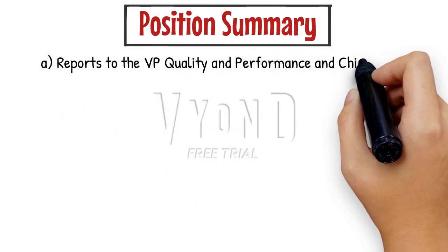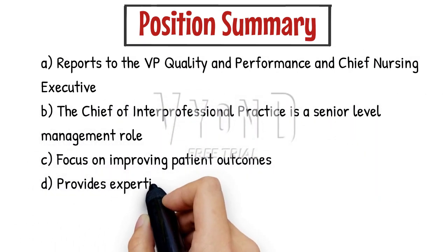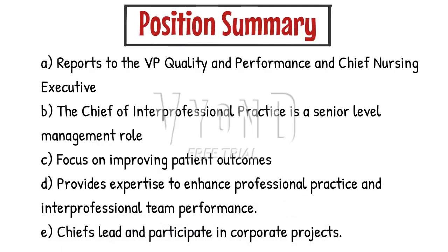Here is a summary of Jennifer's position. She reports to the VP, Quality and Performance, and Chief Nursing Executive. The Chief of Interprofessional Practice is a senior-level management role focused on improving patient outcomes in collaboration with operational and medical program leadership, staff, and physicians. This is accomplished by providing expertise to enhance professional practice and interprofessional team performance.